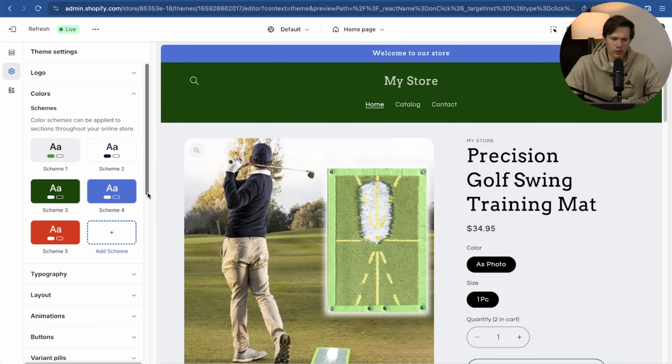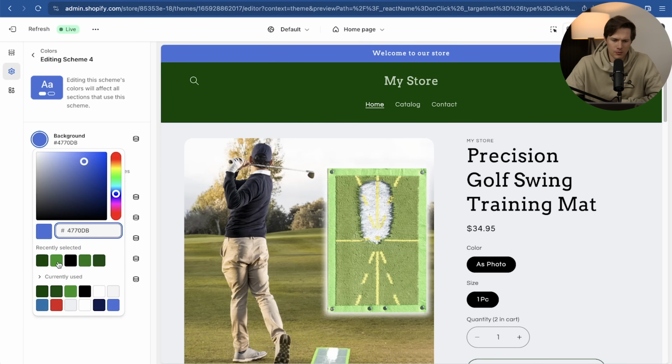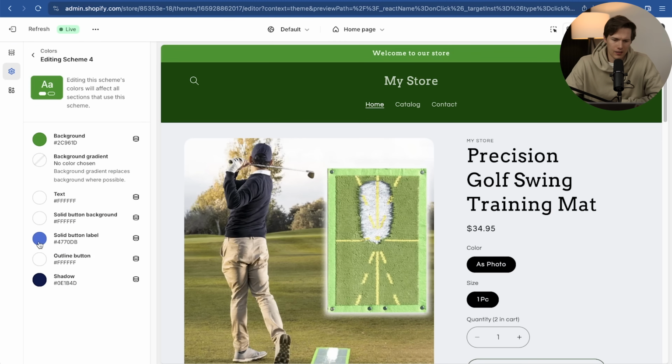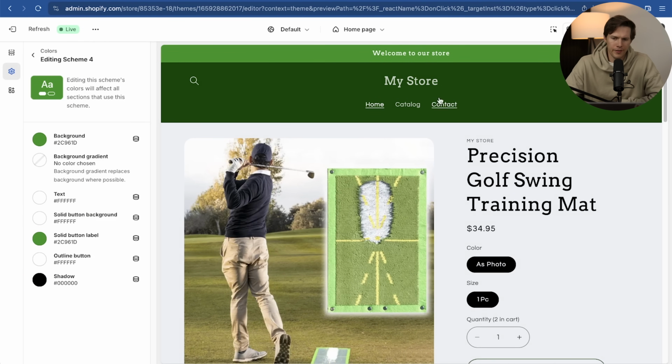So actually scheme 4 right there is being used on the little banner on the top. So we're going to click on that. I want this to be maybe a lighter green. Yeah, light green kind of works well there. And we can change the button color to a light green, shadow to a dark green or black. We're not using it, but there we go. So now that is up on the top.